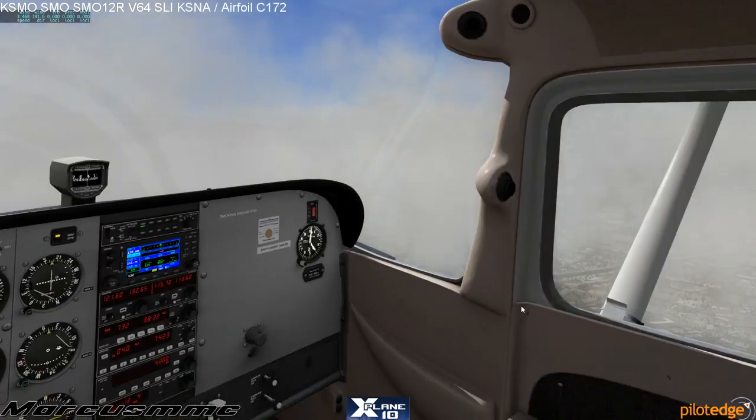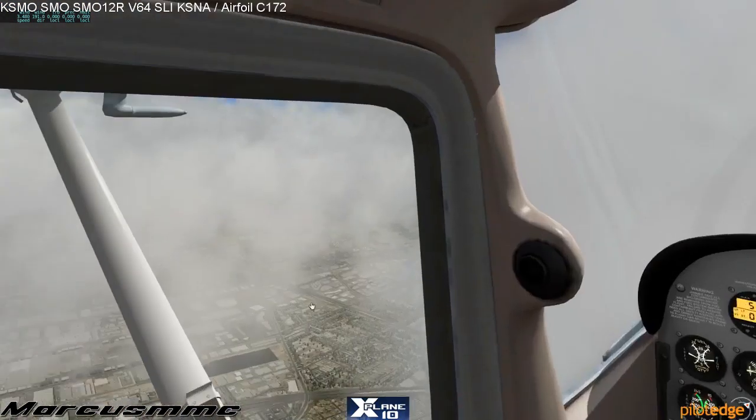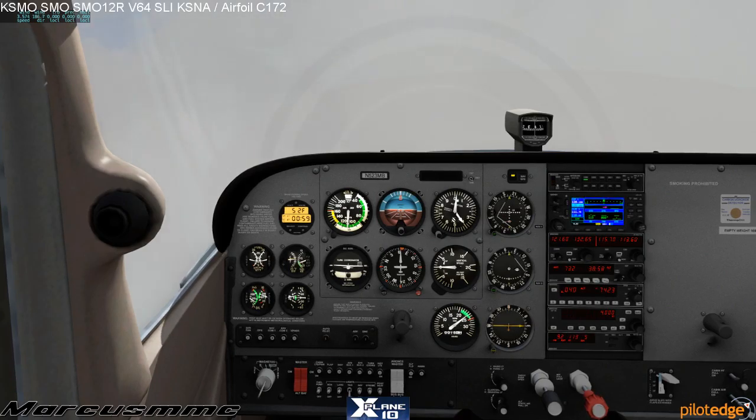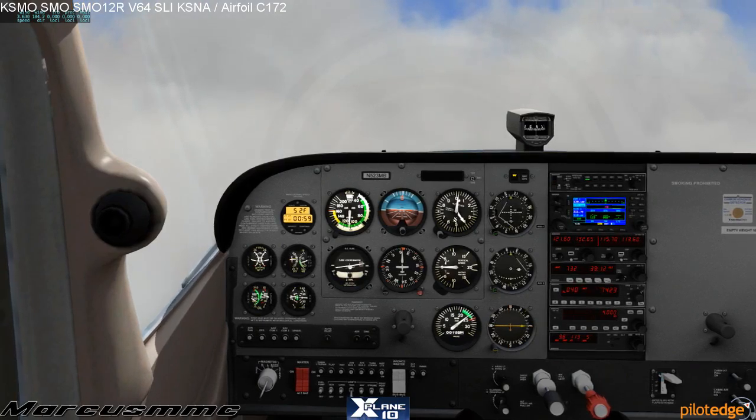Wow, look at that. The heavens opened. And then right back into it. 637 Bravo Romeo, climb and maintain 4,000, please. Uh-oh. 4,000 for 7 Bravo Romeo. Sounds like 7 Bravo Romeo's getting his butt kicked. Oh, we're receiving the localizer anyway, so that's good. See if he squeezes me in before the Boeing that's struggling. 523 Mike, turn left heading 040. Left 040, 3 Mike Bravo.